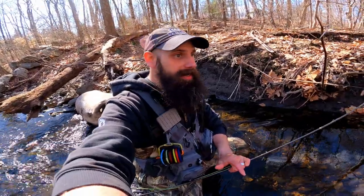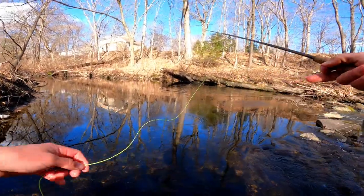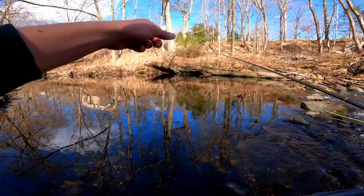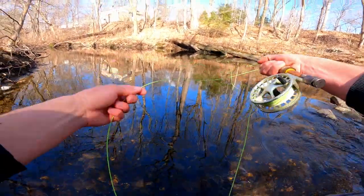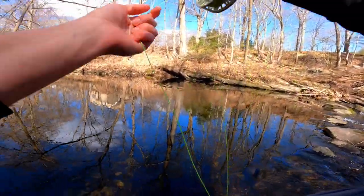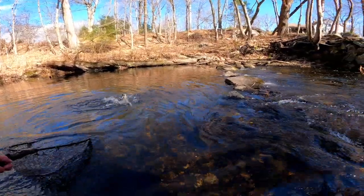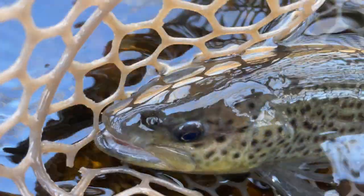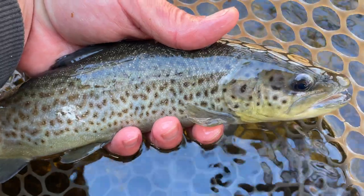And actually, as I was getting that fish out of the net, I saw another fish rise out there. So they are still rising. Yep, got him. Oh, I lost him. Oh, damn. It just runs over there. Oh, perfect drift. Got him. Yes. Oh, that's a brown. All right. Whoever would have thought that I was going to hit just an absolute slugfest of rising fish.